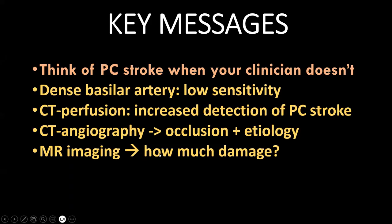So that concludes my presentation on imaging of posterior circulation strokes. Some key messages. Well, this is maybe a bit arrogant, but let's not pretend we know it better than our clinician colleagues. As radiologists, it can be important to realize that just performing an unenhanced CT of the brain to rule out an ischemic stroke in the posterior circulation is not sufficient. That's maybe something our neurology colleagues know, but an emergency room physician who has to know a lot about a lot of things is not always aware of.